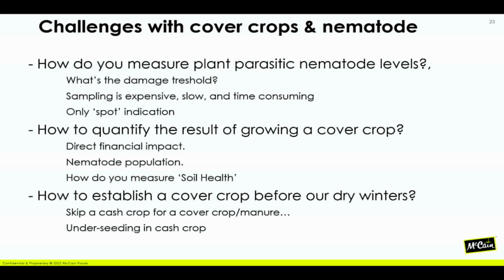The next thing then, cover crops. How do you establish before our dry winters? Because you can plant in June, but it's very difficult then to get a cover crop growing. So skip a cash crop for a cover crop or a green manure. That's the case with our radish. But I'm willing to do that because the radish is at the moment my only way to get rid of our nematicide to kill root knot nematodes.